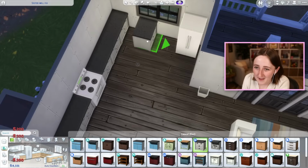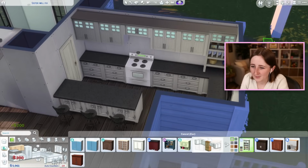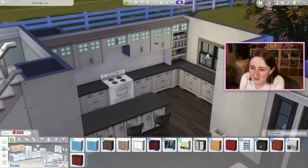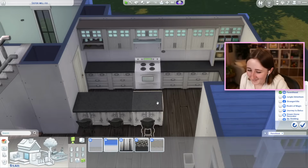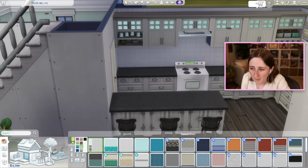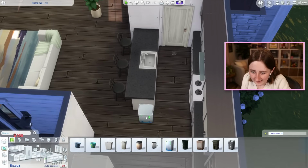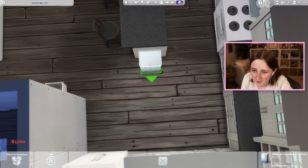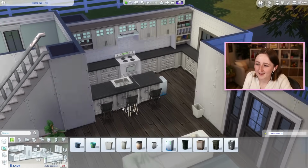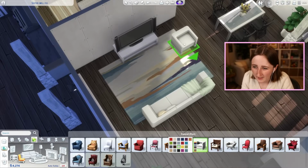She does have Parenthood, and I love the Parenthood counters. These also have a couple nice variants. Like this one's kind of a pantry cabinet. That one has some cups in it. I have almost spent all my money. Oh no. I feel like she would probably enjoy a plain white, kind of pristine backsplash. She might like this too. This trash can gives you money when you put plates in it. I don't know if she knows about that yet. I really do like this couch that she picked, but I think I want to get a couple chairs to go with it.